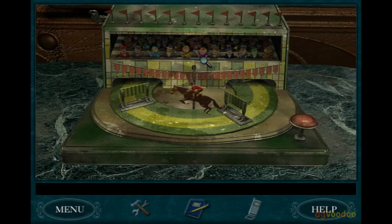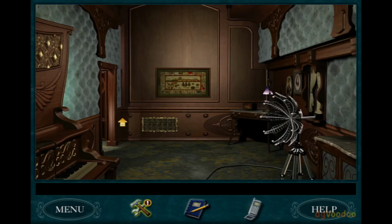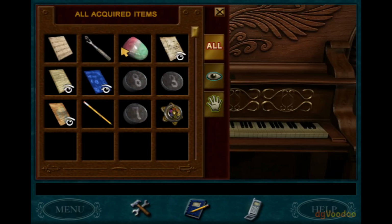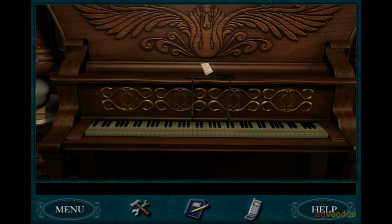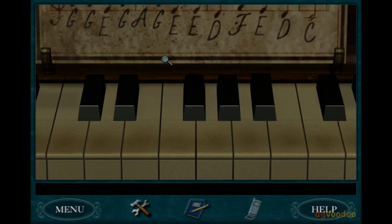Well, we've got some music now, so oh, it's probably just this thing. Okay, so let's see. G G G E G A G.